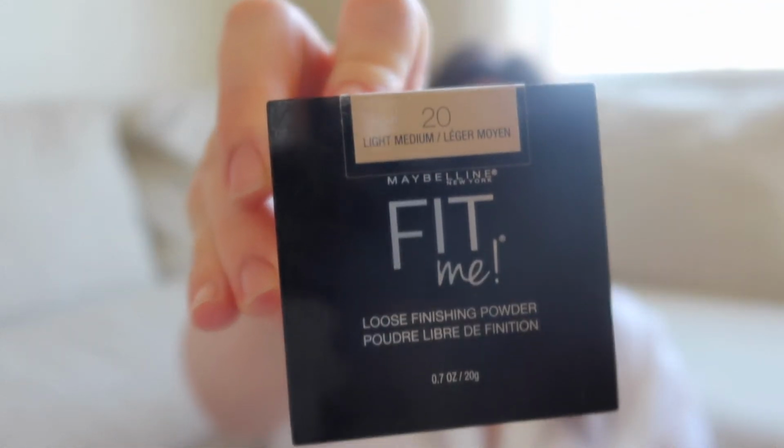Here's what it looks like close up. But yeah, I think the product works really good. You see it's like too dark for me. But like close up, I think it works pretty good. So yeah, I think that this one is also worth a try too.